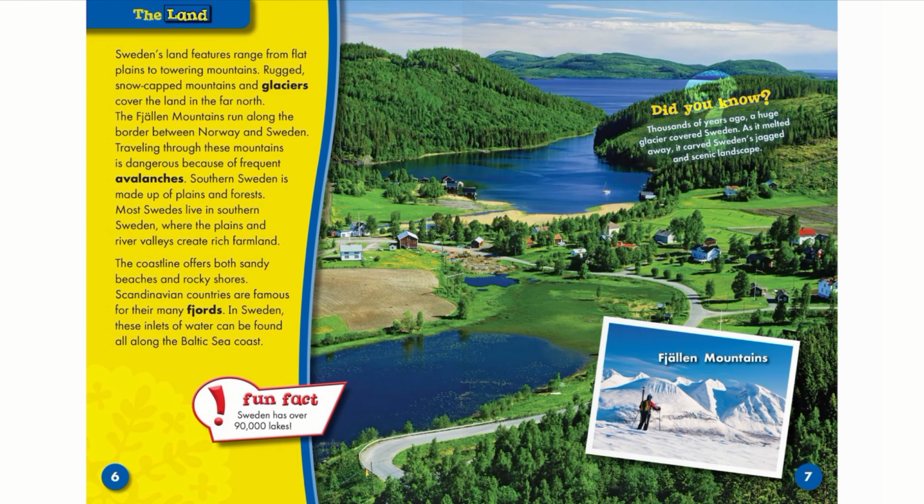The land. Sweden's land features range from flat plains to towering mountains. Rugged, snow-capped mountains and glaciers cover the land in the far north. The Fjällen Mountains run along the border between Norway and Sweden. Traveling through these mountains is dangerous because of frequent avalanches.